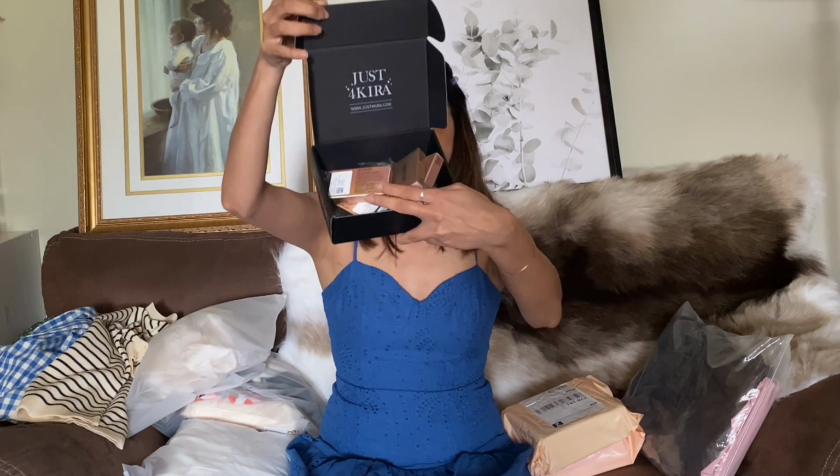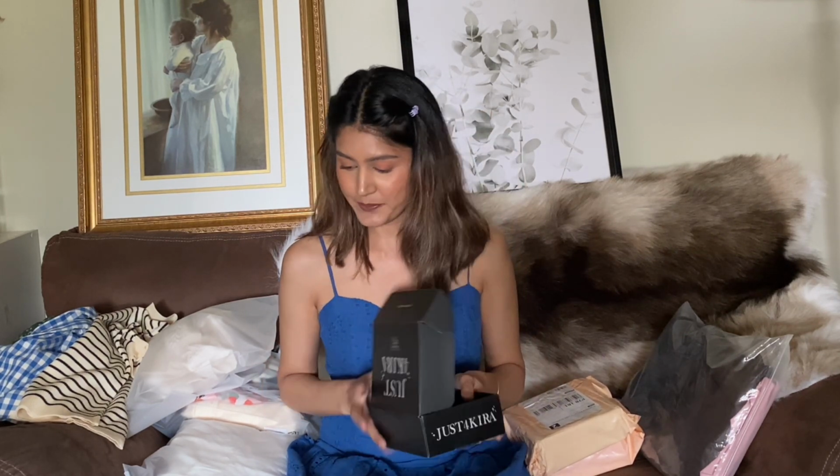This is from Just for Kiara. Okay, this is also a contact lens. It's a color contact lens. Oh, the packaging is good. I think I know which color I have in this one. And they have sent me a lens box as well, which will make it really easy.